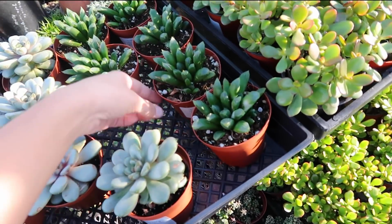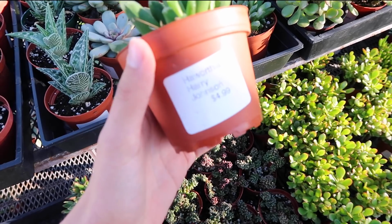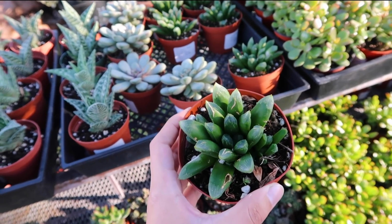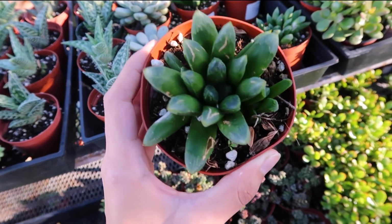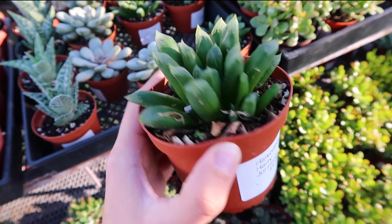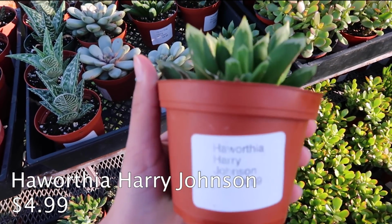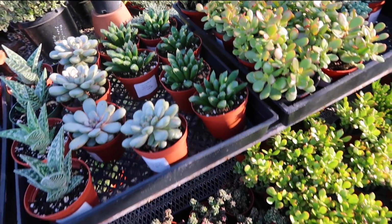Okay, so first of all, this Haworthia here. I've suddenly become such a fan of Haworthias. I have two kinds of Haworthias right now. I don't remember their names, but this is one that I want. I haven't seen this kind before. It might be just because it's stretched out, but it looks like it's reaching, like little fingers. It's called a Harry Johnson for $4.99. It's really cool. I want one of those.